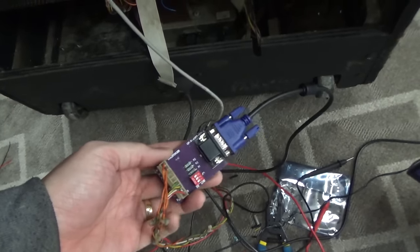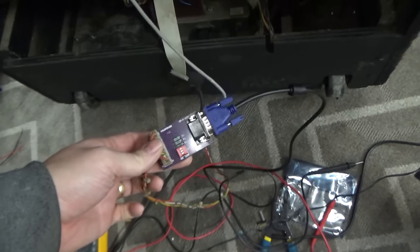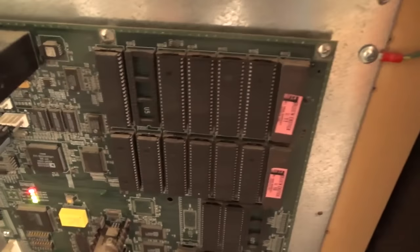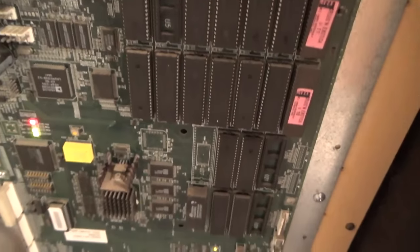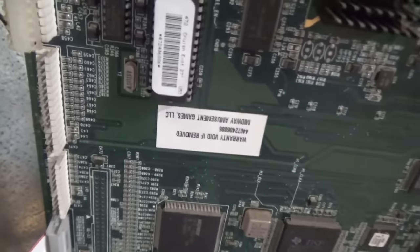I got this idea from our buddy Todd Tucky. We've put a bunch of these in machines. And same washed out black and white picture. So I'm kind of sitting here scratching my head. And then I look over, checking everything out. Everything seems fine. But then I notice this over here.